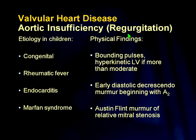How about leaking aortic valves, aortic regurgitation? What are the etiologies associated with aortic insufficiency? Congenital, abnormal aortic valve, okay. Rheumatic fever, that has eaten the aortic valve. Endocarditis, that has eaten the aortic valve. Marfan Syndrome, fibrillin abnormality, gene test available.